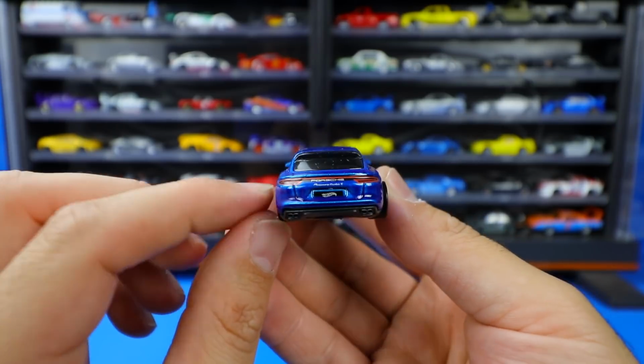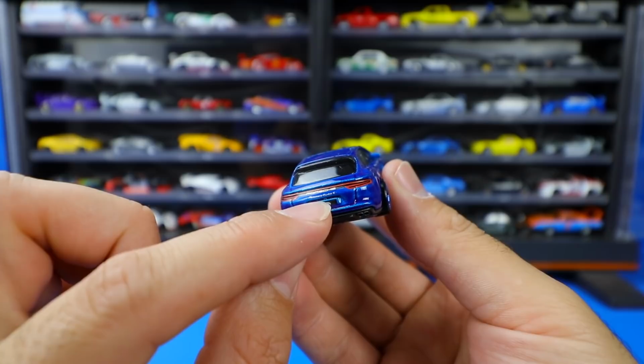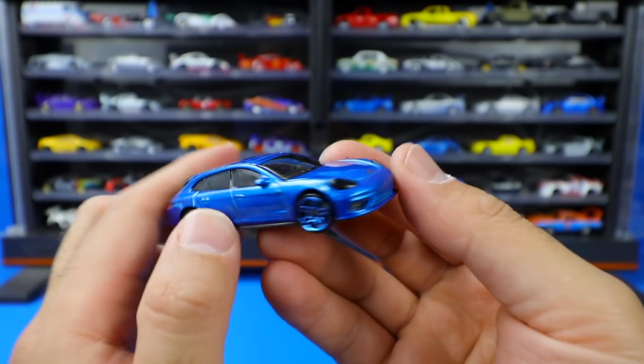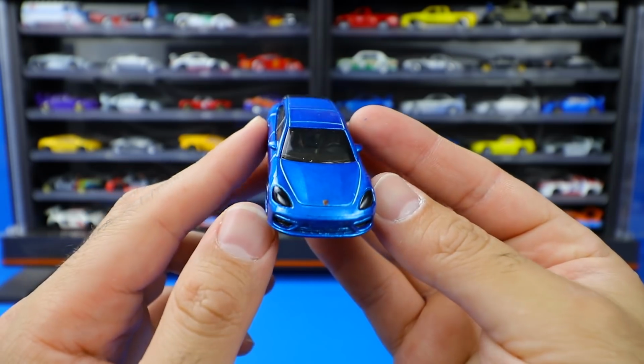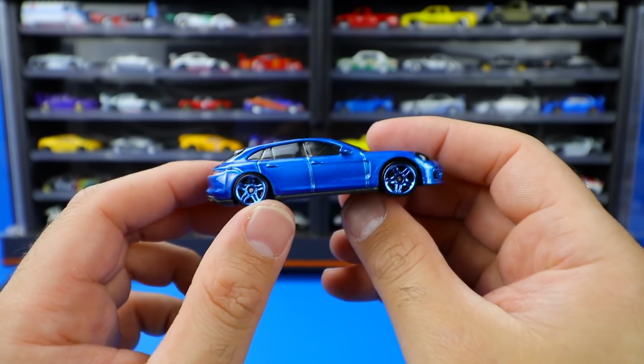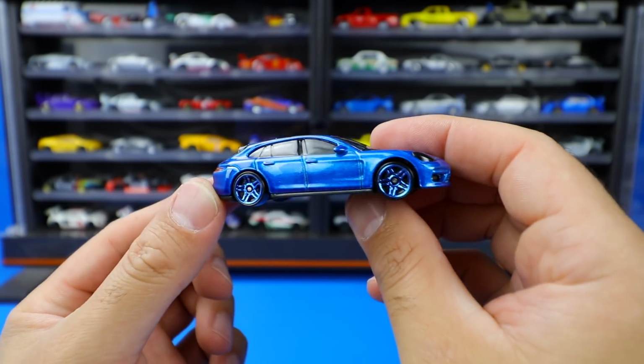Nice details on the back end. You can see the Hot Wheels and Porsche logo right there, as well as the little small Panamera Turbo SE Hybrid logo right down there as well. And then we got blacked out headlights, the little Porsche logo out in the front right there. But it's an all around really nice car. I was super excited when this casting came out, and I love seeing all these new recolors of it.